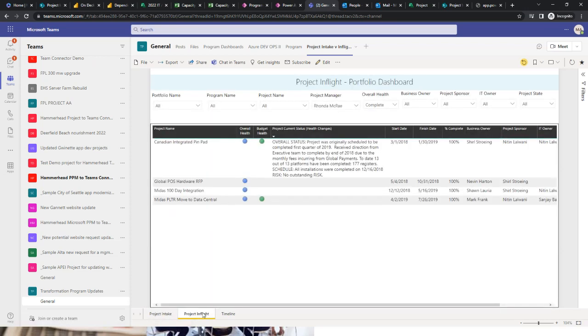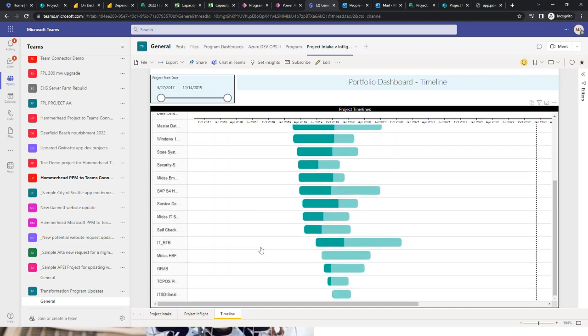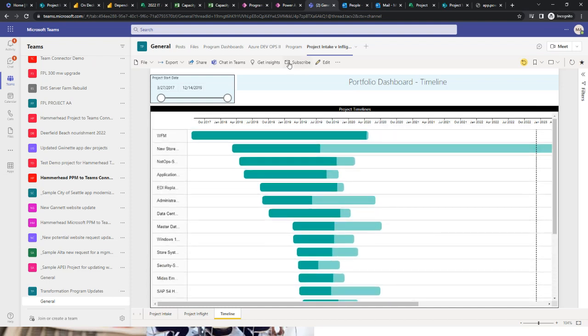And you'll see we have tabs for in-flight projects, so the ones that have converted over for a certain business unit that are managed by a certain person. And finally, the timelines. Show me the timelines on all the projects that are projected right now. So using Teams and Power BI, we can integrate this data together and provide integrated dashboards without having to do a lot of detailed systems integration. It's really a very useful tool set, and most people are moving to using Teams and Power BI anyway.